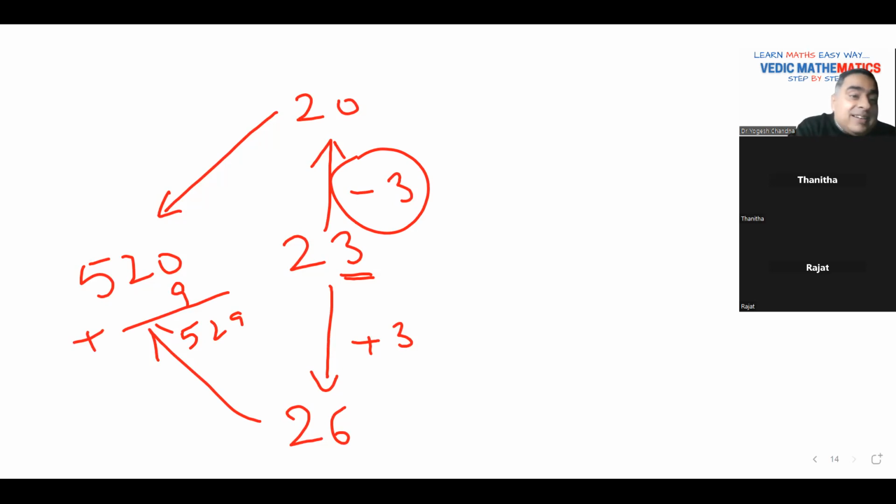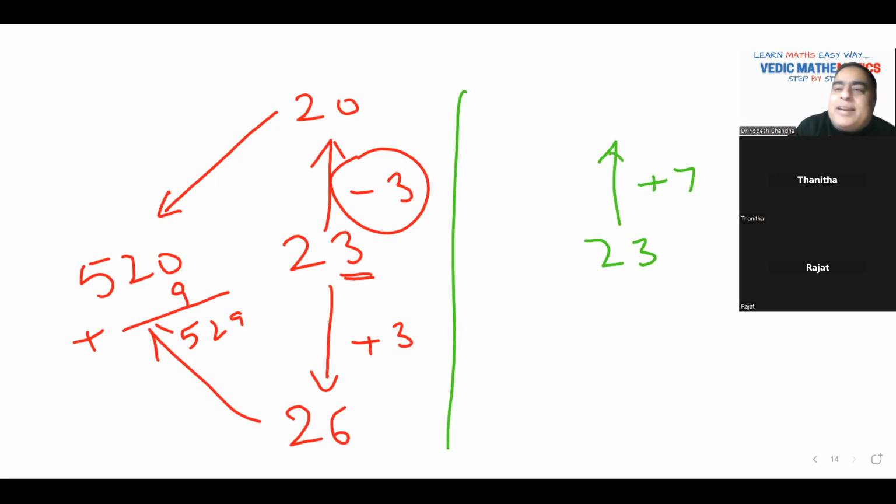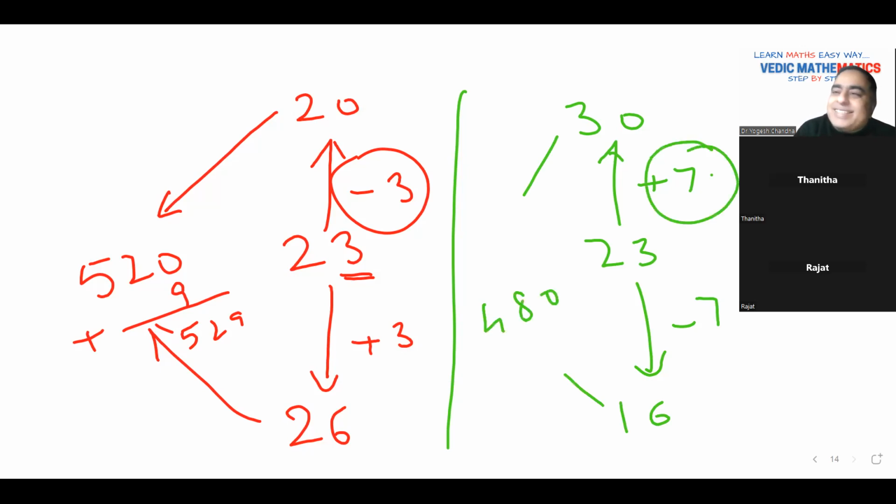But again, one student is sitting at the back. He said, sir, 23 plus 7 is 30. You said we want 0, so this is also correct. Yes, he is also correct. Plus 7, I made it 30. Whatever is subtracted has to be added, and here, whatever is added has to be subtracted. Now, what is 16 into 3? 480 plus the square of this. So how many ways you got it? Is it clear now? Yes, sir.